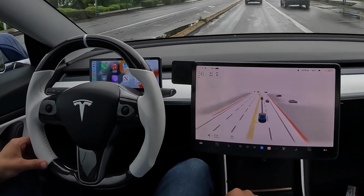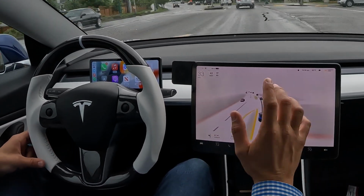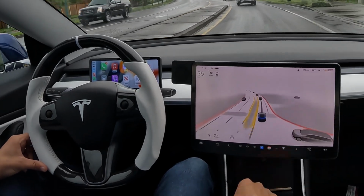But overall, it's basically the same. You just have the ability to drag it over, and then the visualizations are obviously just different. They're just much, much better.